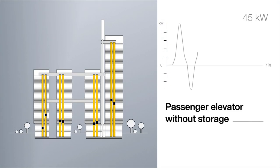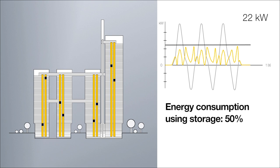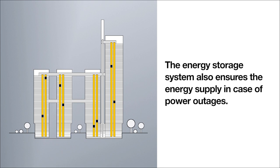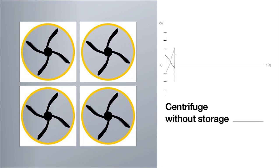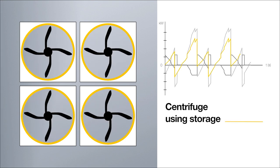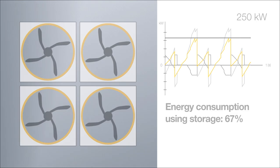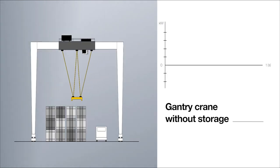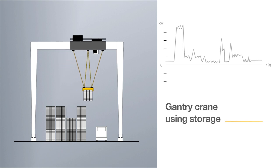In a passenger elevator of a high-rise building, the usage of the LES reduces the energy consumption by 50%. The energy storage system also ensures the energy supply in case of power outages. A centrifuge operated with our integrated energy storage system consumes 67% of the originally required energy. The energy consumption of a gantry crane can be reduced to 60% by using the LES.